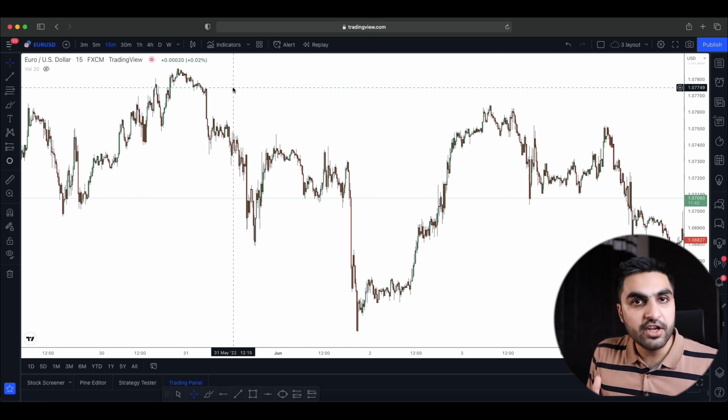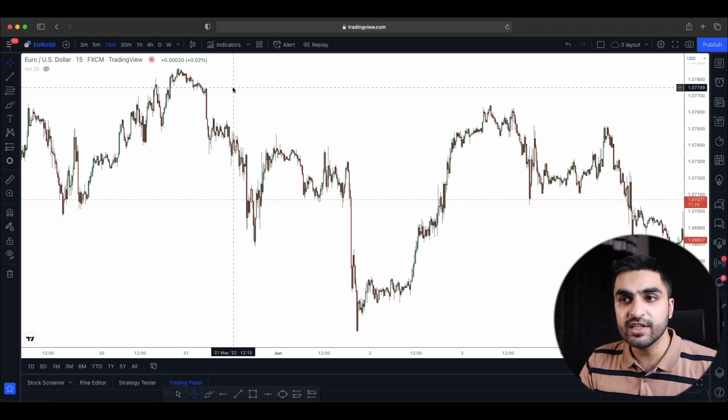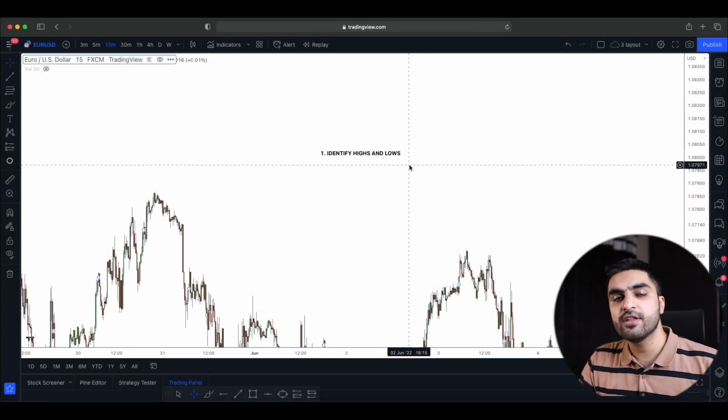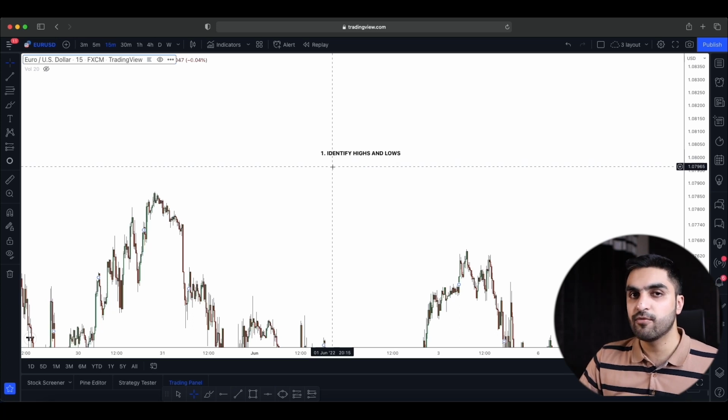So what are the ingredients of this strategy? What do we need in order to buy and sell, in order to make 20 pips easily by using this strategy? The first thing that we are going to need is a trend. We need to identify the higher highs and higher lows and lower highs. We are going to identify the highs and lows of the market on our 15-minute time frame. Once we identify our highs and lows, we need to identify the break of support and resistance, and we must be looking at the key support and resistance level.